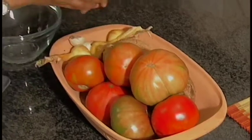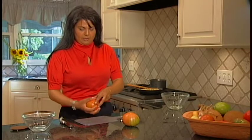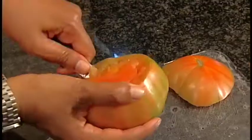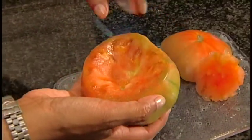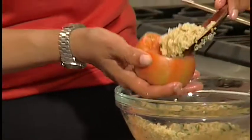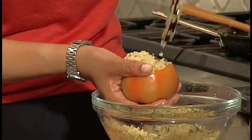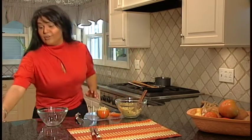I'm going to get some tomatoes here that I'm going to start to core. I just have a little paring knife and I take that out, a little sliver. It's really easy to do. So we cored a tomato and we're going to be stuffing it with the quinoa. So we just finished this stuffed tomato and we've got 2 that we already prepared for you.